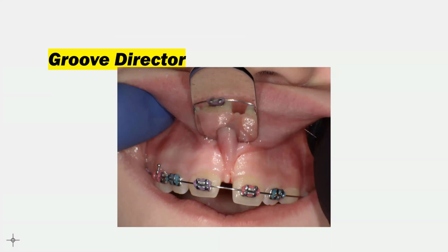This is a tool called a groove director. The groove director is actually a veterinary tool, but it allows you to retract the maxillary frenum and allows you to have clear access of the surgical site. Now, what does one have to be worried about in this situation, of course? One has to be worried that you shine the laser on that shiny surface and the energy will reflect off and go somewhere you don't want it to go.